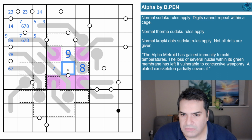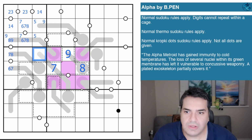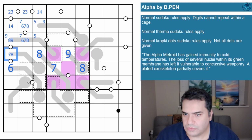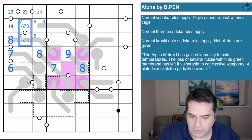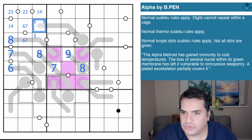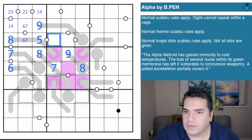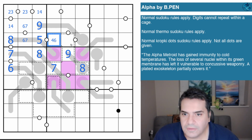And I said the maximum this can be is a 5. I've sort of proven that already. So that's the 7. This sees the 9. Therefore, this is an 8. This places, look at that now. We've got tons of digits. This is a 6-7 pair. This is a 5-9 pair, but I obviously can't put the 9 in here. That's a 9. That's a 5. This is 4 or 6 to be consecutive with the 5.